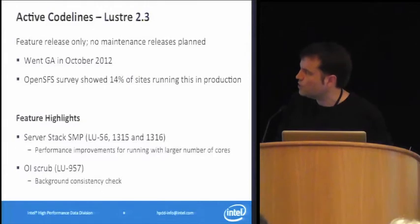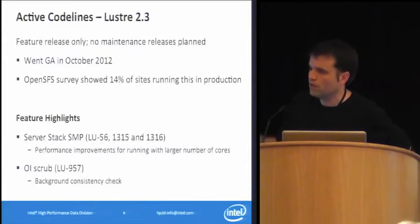And in terms of features, probably the standout feature on 2.3 was the Server Stack SMP work, which was funded by OpenSFS, and that basically greatly improves the performance running with larger numbers of cores. It depends of course on the hardware itself, but I have heard some very significant improvements from that work.